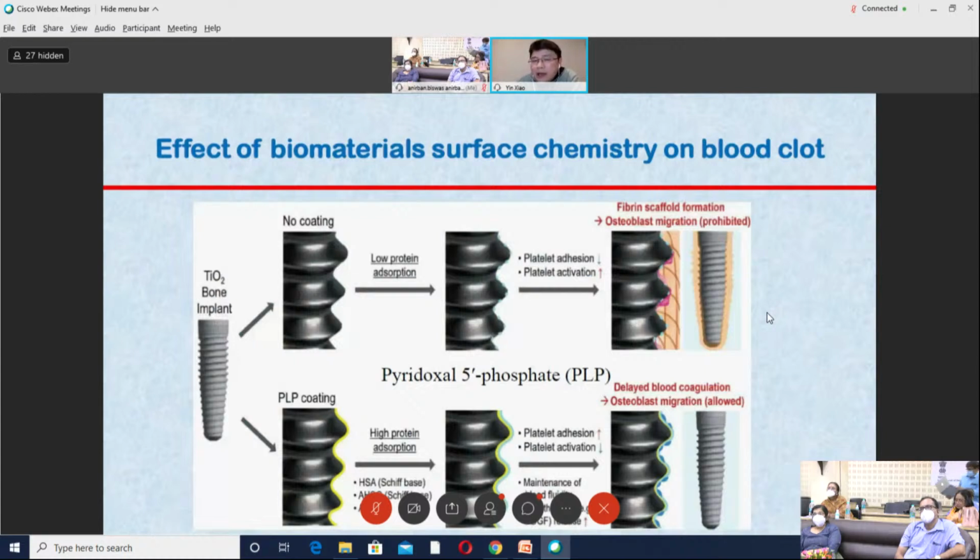Why did this happen? People found out it's the surface. You can coat the surface. You can put different roughness on the surface. You treat the implant surface. You also use some chemistry coating, so that can change the surface property. And once you change that property, the implant integrates much better with the bone.